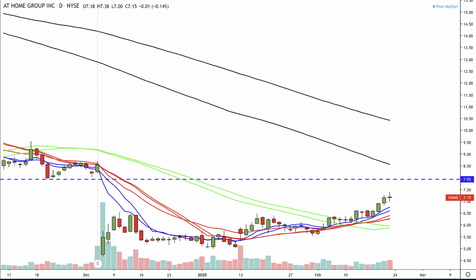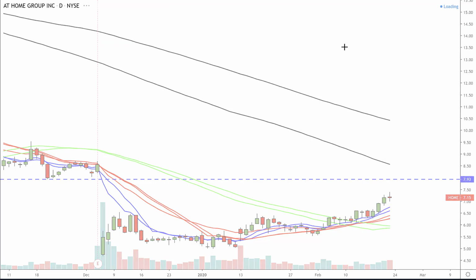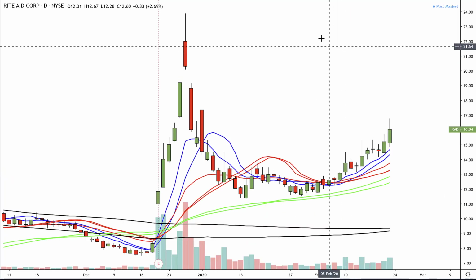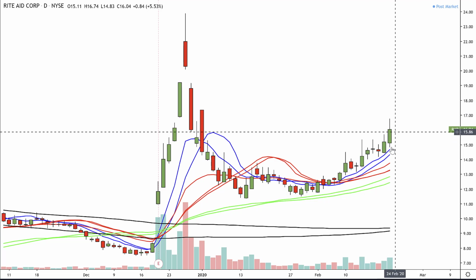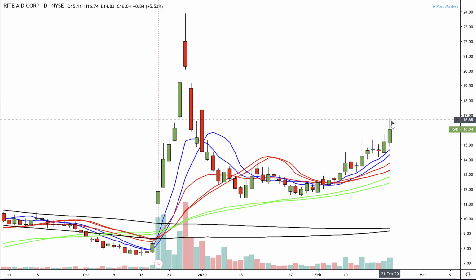What else? RAD. This is one that you could have got more profit on. I closed my position out. So I got out of this RAD and we made a little bit under 2R. We made about 1.72R. And today it had another nice up day and you could have got a much, much bigger target. I still think this stock can go higher.